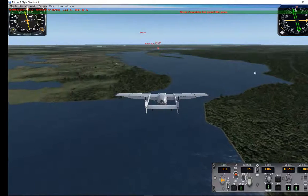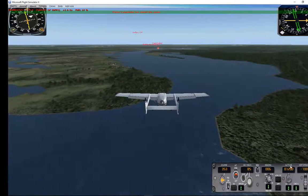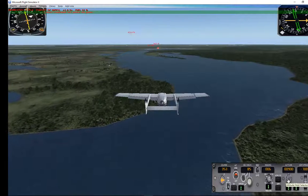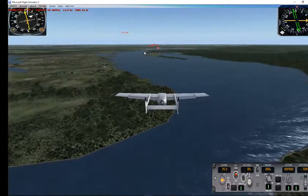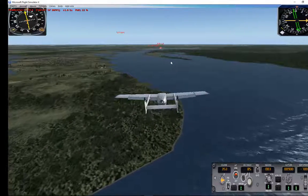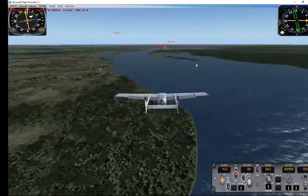1,000. 1,000. We're going to come on down. Let's see, the ground's 300 feet or so high, so I'm going to come down about 900. And I'm going to work my way to that right along there. I'll take over and land it at that. Probably just do it from the outside.